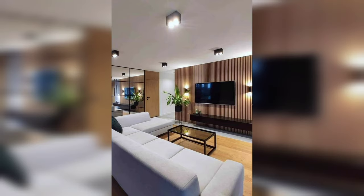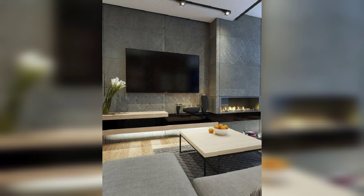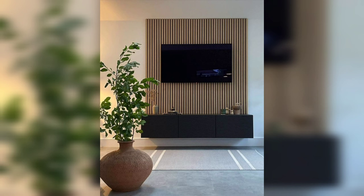One of the biggest advantages of TV wall cabinets is their ability to maximize space. These cabinets are designed to be mounted on the wall, freeing up valuable floor space in your room. This is especially beneficial for a smaller living space where every square inch counts.